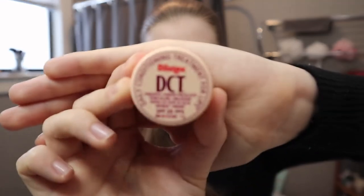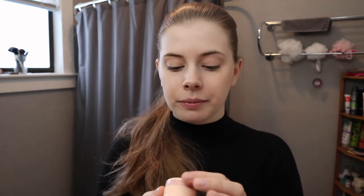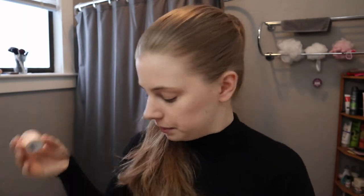Next product, this Blistex DCT Deep Conditioning Treatment for your lips. I love this. I'm wearing it right now. And in winter, Blistex, this one and the original one, the blue one, are a godsend. This just helps my lips so much.